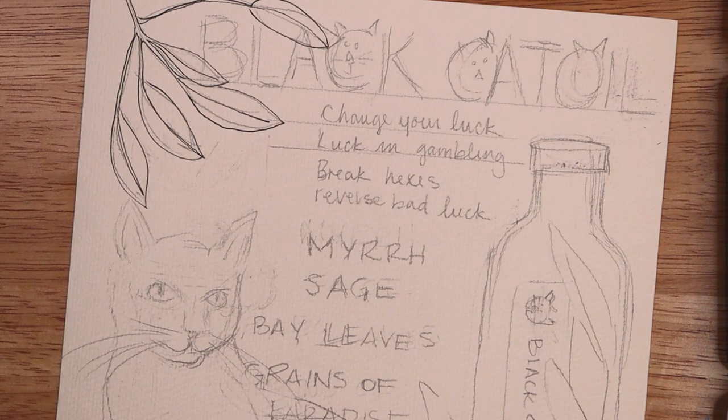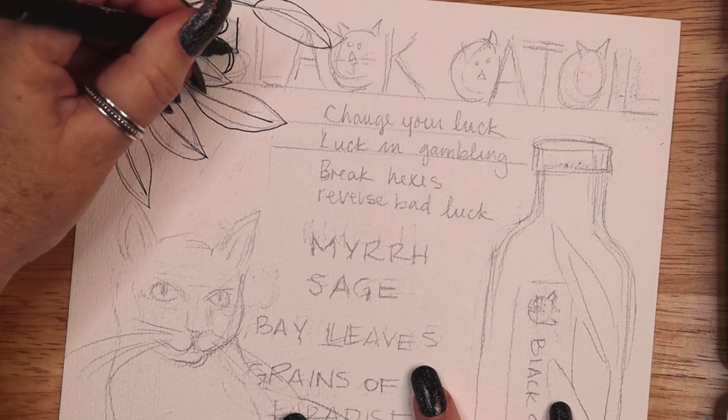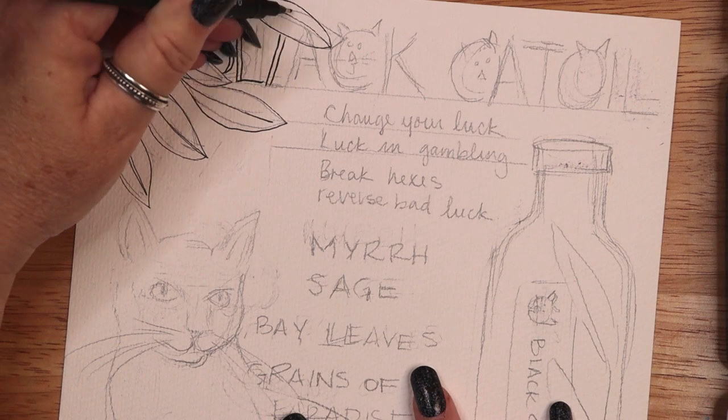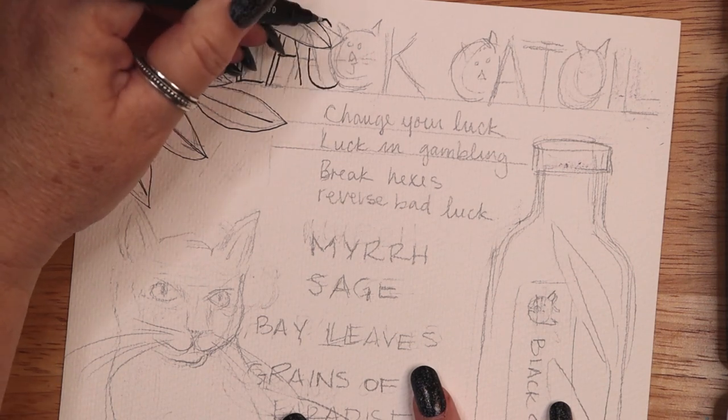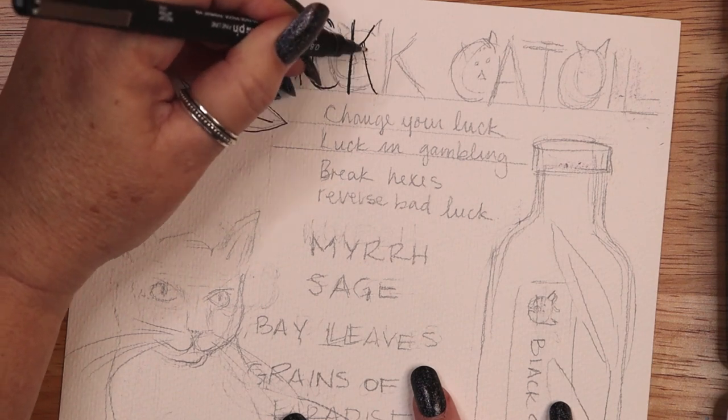When I design a page in my Book of Shadows, I start with a pencil sketch. Then I go over it with waterproof ink and erase my pencil lines. And finally, I go back in with watercolor paint to add colors and backgrounds.